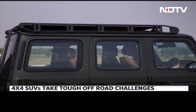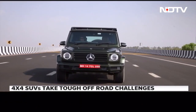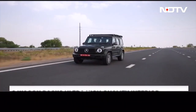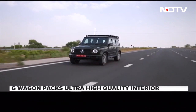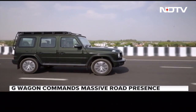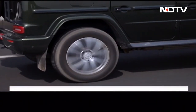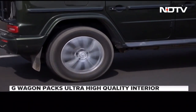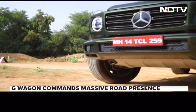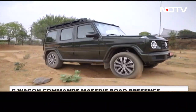Now this is the India spec G400D and the D suffix means it is diesel. 700 Newton meters in total. The 3-litre oil burner produces 330 horsepower with 6 cylinders and a turbocharger in place. Rides on air suspension and therefore the damping can be altered. A solid axle on the rear and independent front suspension does the job quite well, but there's a constant bounciness in the ride in such environments.